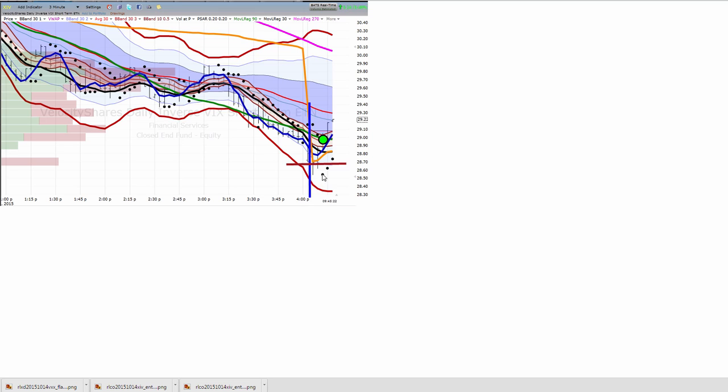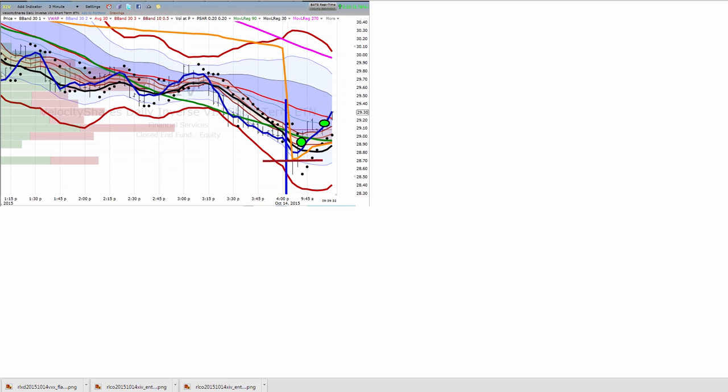I had the same trade that morning. Well, this is me trading on the 3-minute charts. This is the open at the blue line. I like the 1-2-3 entry here, and I'm in at 29 even. I placed my stop just below this VWAP here, or the second PSAR dot, and so we're in at 29.